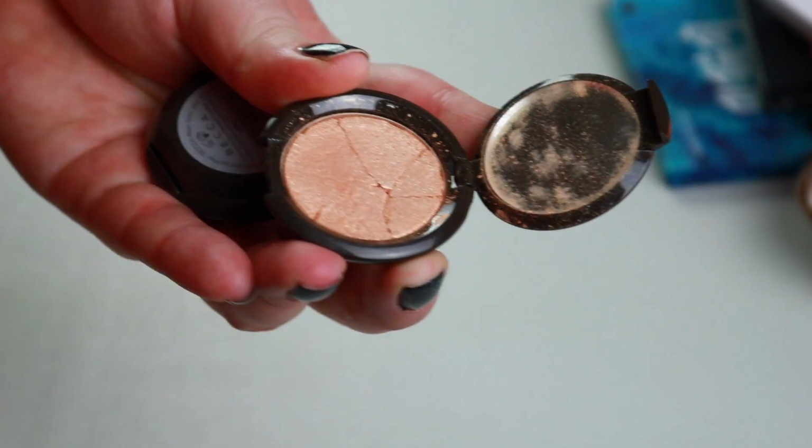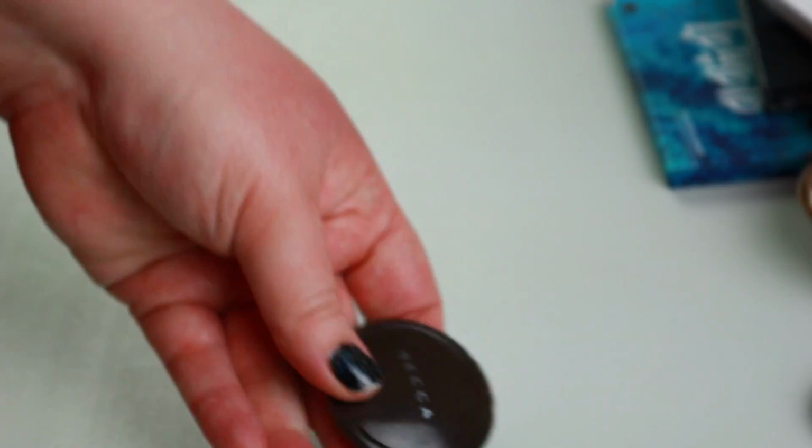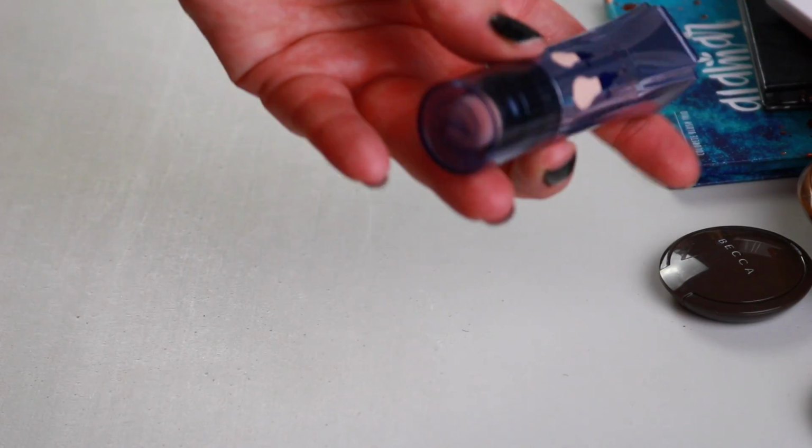I have tiny little mini Becca highlighters. I have one in Opal and the other one in Champagne Pop. I think one of them broke. Honestly, Becca is okay. I don't think it's my favorite formula ever. No, it's not even in the top 5. It's okay.